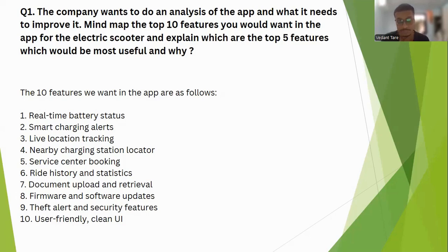So we have noted the 10 features. They are as follows. First is real-time battery status. Second is smart charging alerts. Third one is live location tracking. Fourth, nearby charging station locator. Fifth, service center booking. Sixth, ride history and statistics. Document upload and retrieval. Firmware and software updates. Theft alert and security features. And user-friendly and clean UI.